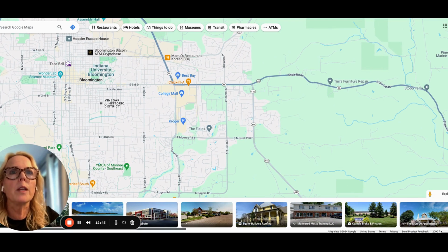A lot of people really like this. You're going to find houses in here from 500,000 and up. And then this whole area up to 446 is Gentry Estates, Gentry South, Gentry East.